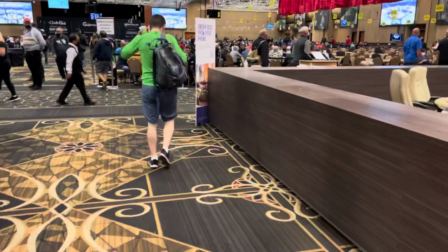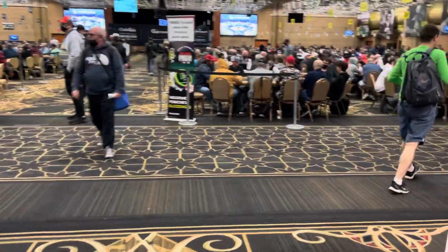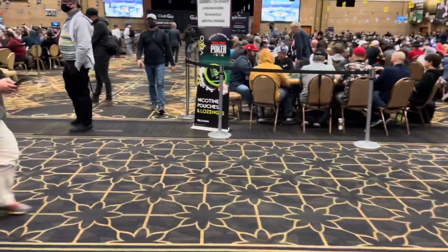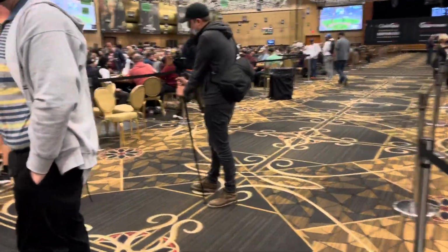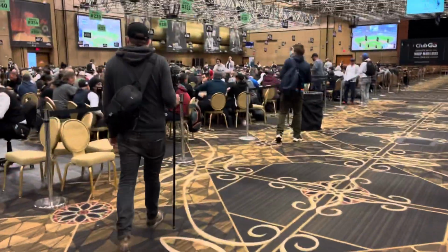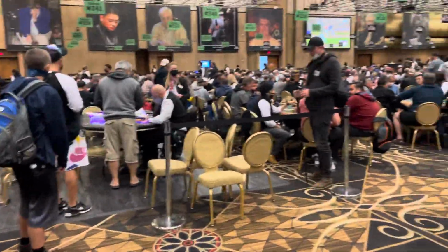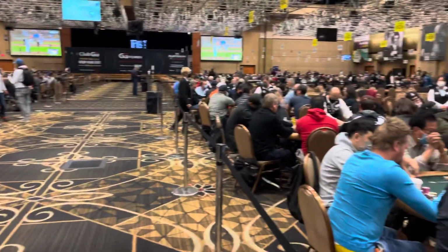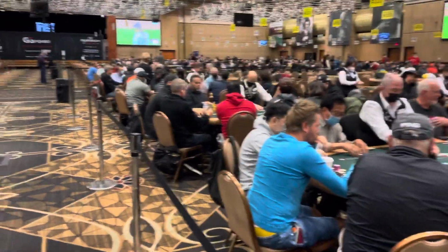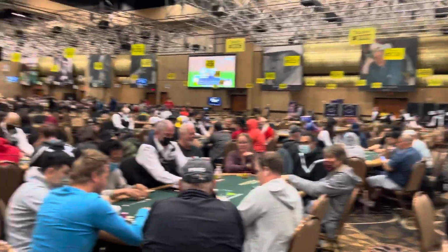Now, as we get to the center of the room, generally what's going on this side is your daily tournaments. Your deep stacks. There's a 1 p.m. deep stack. I think there's a 6:30 deep stack. So generally speaking, these are all pretty much one tournament. And then over in that corner, way over there, is where they'll have satellite tournaments.